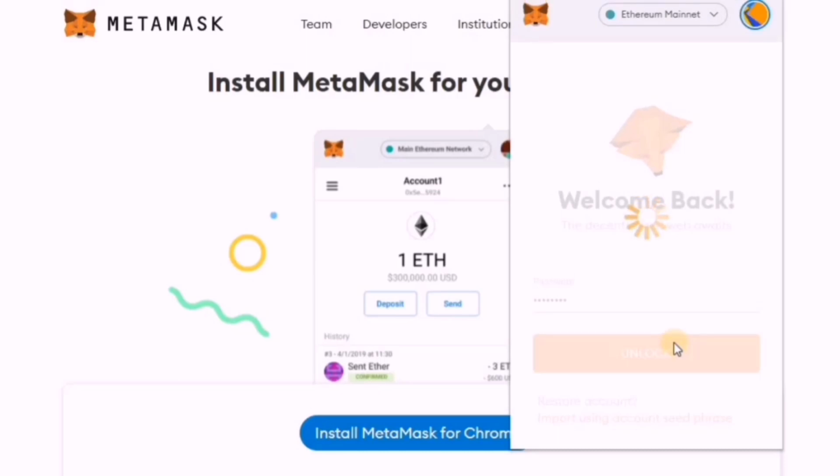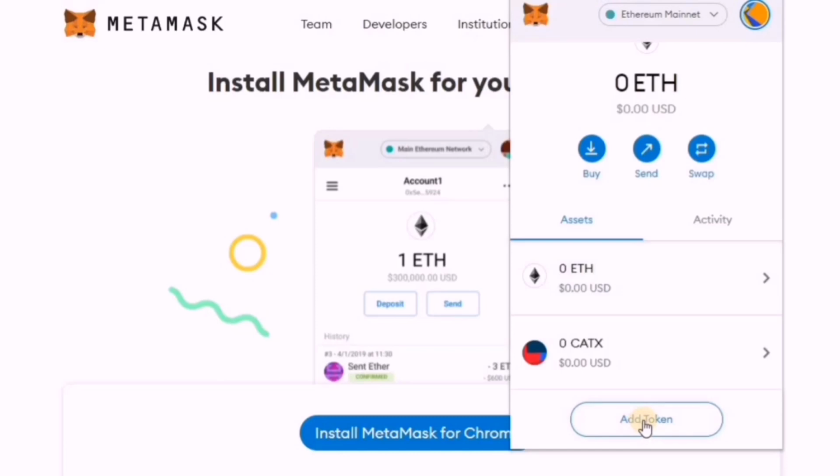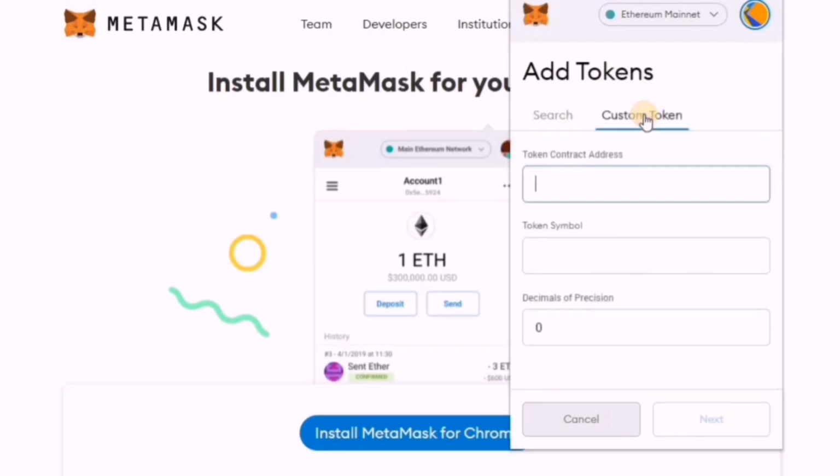And then as you can see, it should pop up. I have nothing in there at the moment, and you won't see this one here. So what you have to do is add it by clicking add token. You can search for, so obviously search for CATX. Don't think it will come up.